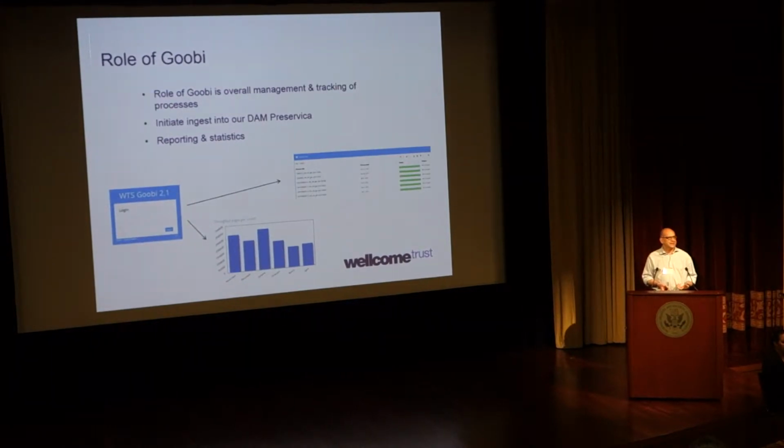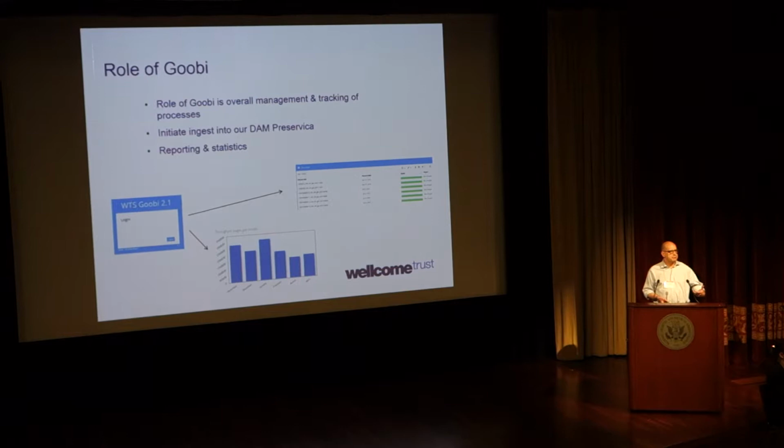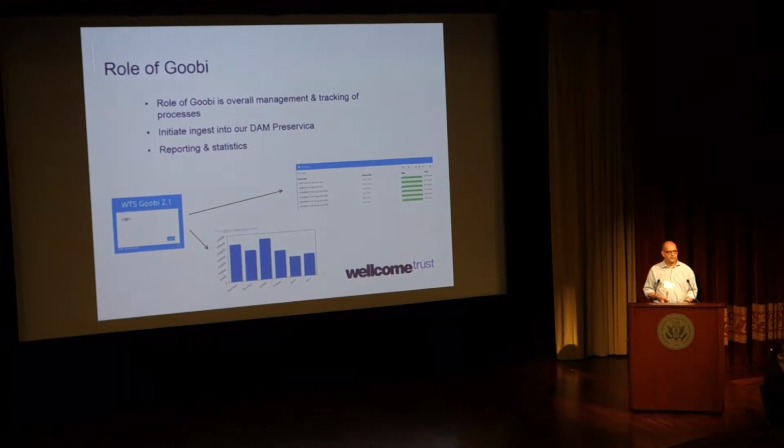So Gooby sits kind of in the middle of the process. It's nothing to do with the creation of content. It's nothing to do with the long-term storage or preservation of content. It's about the management of that data as it moves into our organization, moves through our workflows.